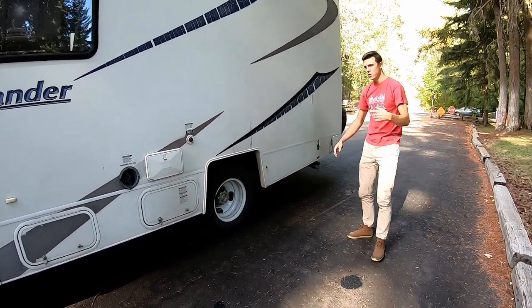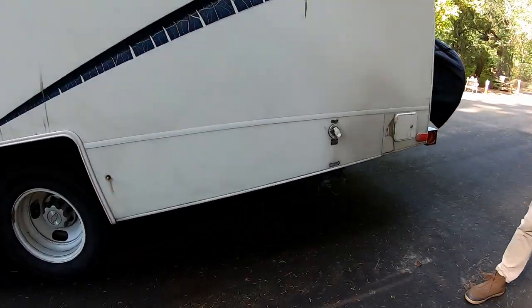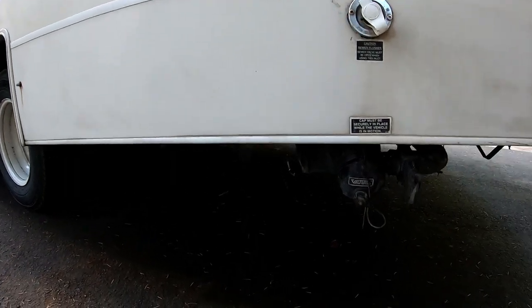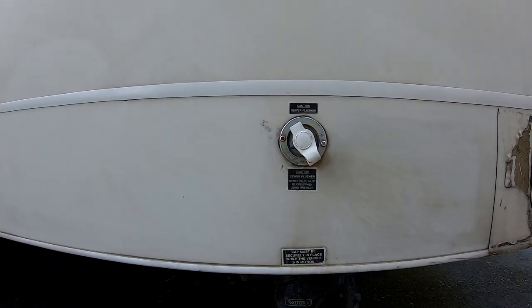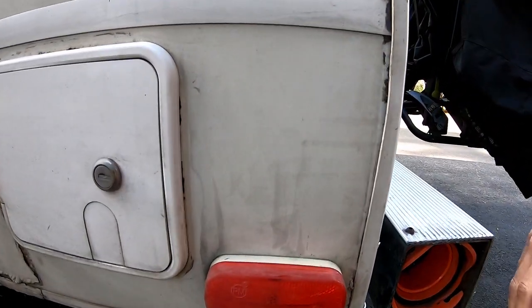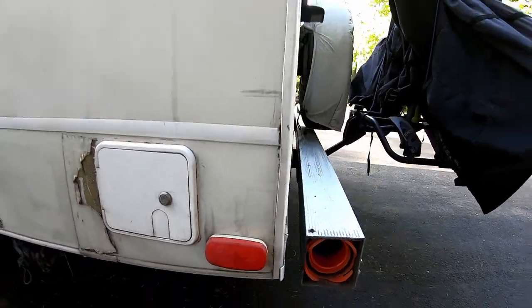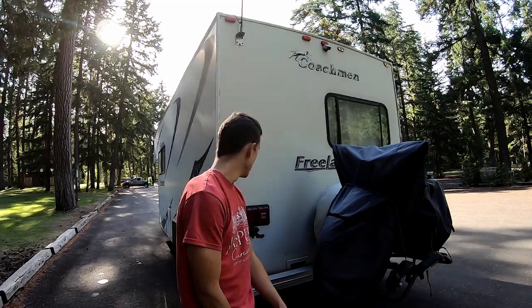So that's that. Moving a little further to the back, all of the black water and gray water is there. Everything works as normal. That's where we dump. Looking right here, we've got the spot where you pull out the cord to plug in, which we don't do all that often because we have a solar system, so we don't have that much need to.